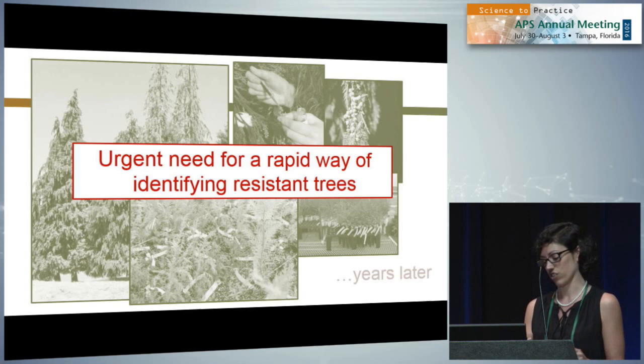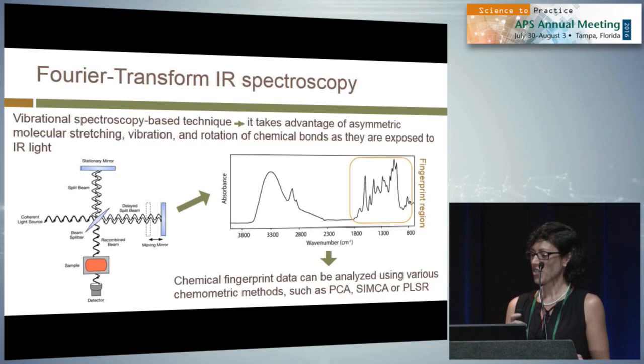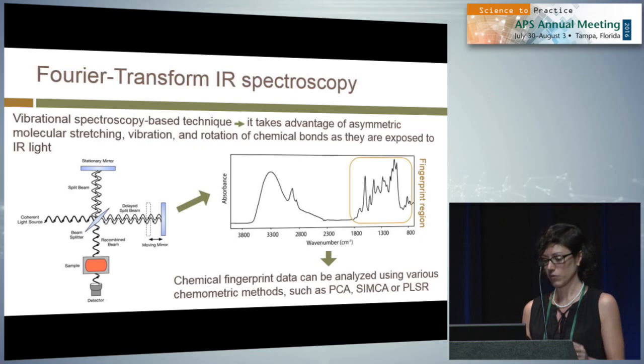So, Fourier transform infrared spectroscopy. I have to say, it took me one year just to learn how to pronounce this thing. So luckily, we can use FTIR, which is much more user-friendly, especially for me. FTIR takes advantage of the fact that different chemical bonds, so chemical functional groups, react differently when exposed to infrared light.